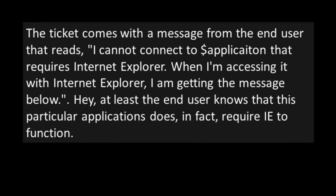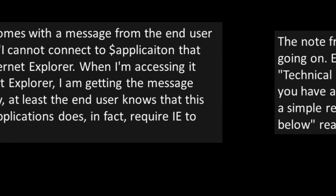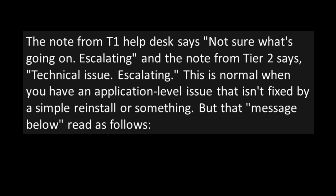The ticket comes with a message from the end user that reads, "I cannot connect to application that requires Internet Explorer. When I'm accessing it with Internet Explorer, I'm getting the message below." Hey, at least the end user knows that this particular application does, in fact, require Internet Explorer to function. The note from Tier 1 Help Desk says, "Not sure what's going on, escalating." And the note from Tier 2 says, "Technical issue, escalating." This is normal when you have an application level issue that isn't fixed by a simple reinstall or something, but that message below read as follows.